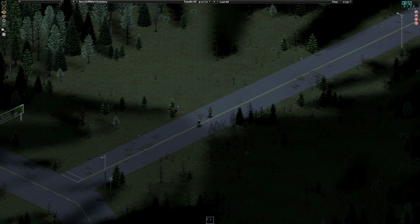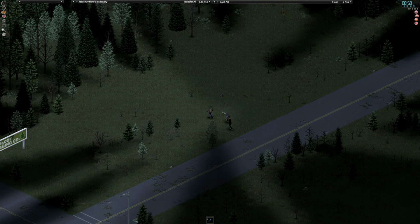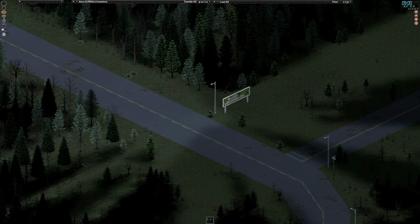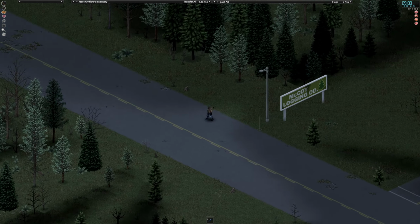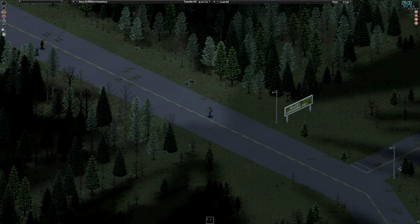Wait, there's the sign right there that says McCoy Logging Company, so I don't think we're actually going down this street. I think we have to make it to the left. We actually overshot it a little bit. Alright, now luckily I'm not seeing any more down this road, or only a couple. Let's look back at what we've attracted. More than I thought. More than I thought and more than I wanted.